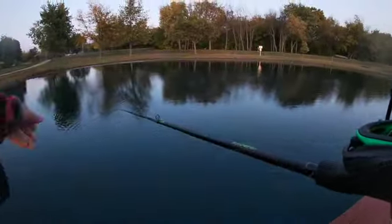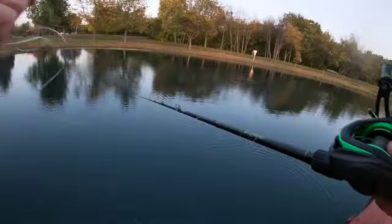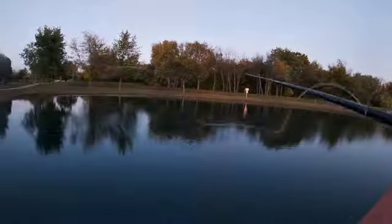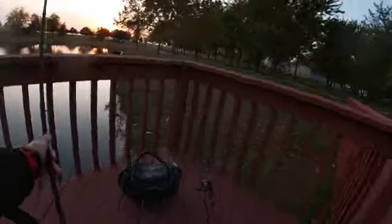Oh, that's not good. It's not that bad. I'm fishing with the Luz Mach 2, and I've had this for about 3 or 4 months. I'm gonna use the crappie cider for a little bit and see if I can catch a crappie, or even a bass. Whatever, really.